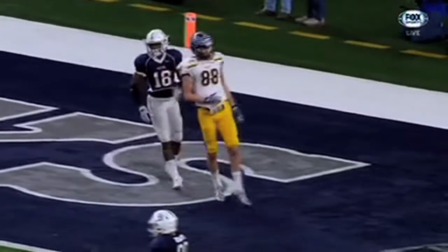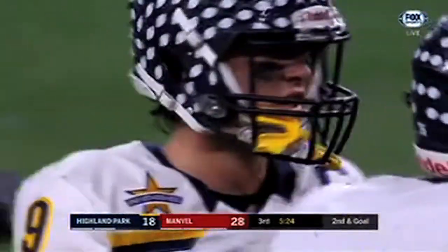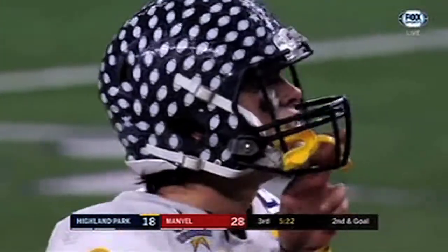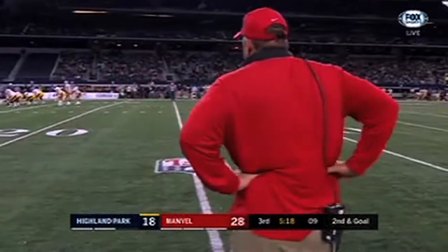And you see Sauce there thinking he's got room, he's got the body on it, but John Stephen Jones did not have an opportunity to look downfield. He was running for his life. He's going to bring up second down and goal, back at the 12-yard line now.